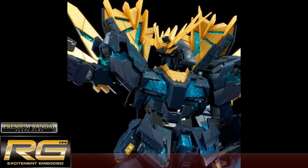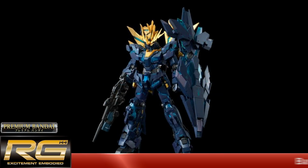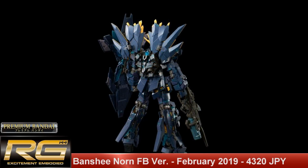Next, we have the P-Bandai Real Grade 1/144 Unicorn Gundam 02 Banshee Norn Final Battle Version. This will be released February of 2019 with a price of 4,320 yen.